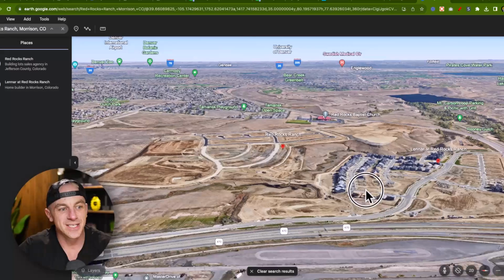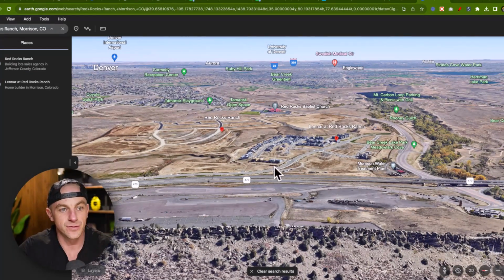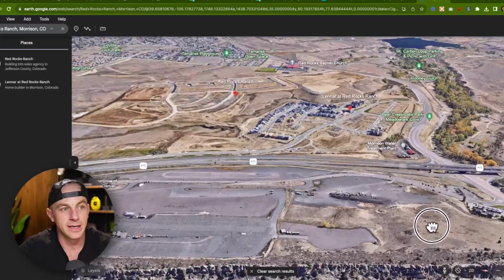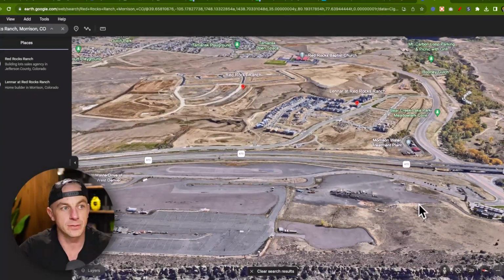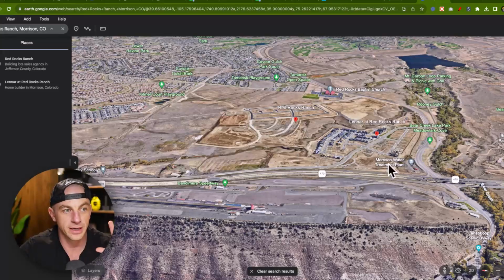So I'll stop getting all my hippie stuff here and get back to business with Red Rocks Ranch. This is where it is. One thing I do want to point out to you guys, I was a little concerned with it being this close to 470 because 470, again, is a very, very popular road that everyone takes coming in and out of the mountains, even just people living and working. It's a very busy road.